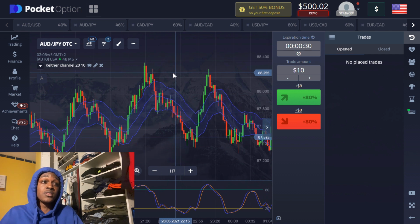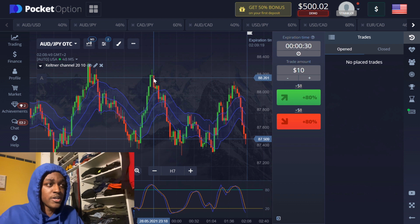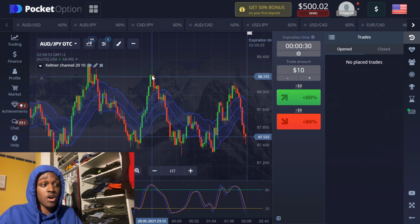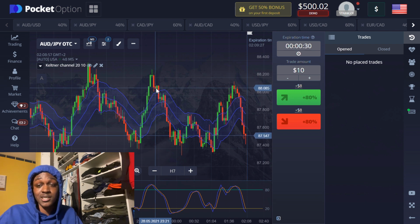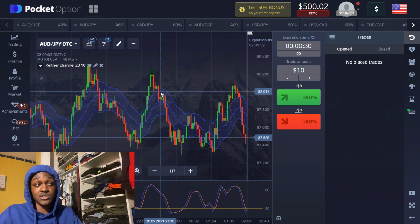And the next thing you're going to be looking for is, let me look for one. All right, this is a good one right here. You're going to be looking for the second candle right here. You see how this one is already in an overbought condition, and you see that the candle's already going down. You're looking for the second candle. That second candle is going down as well. That means the market is about to go down. As you can see, it went down.